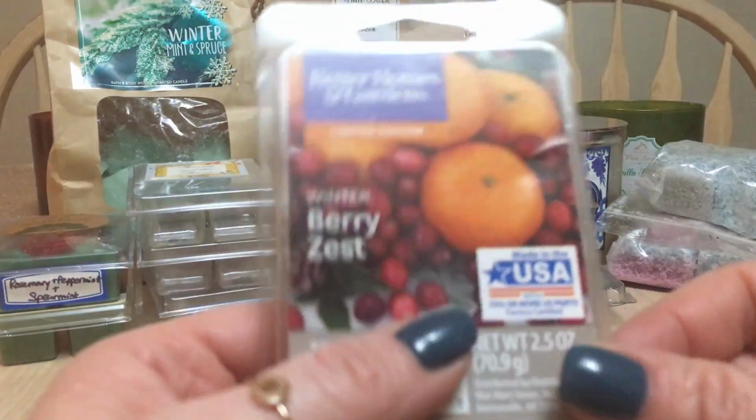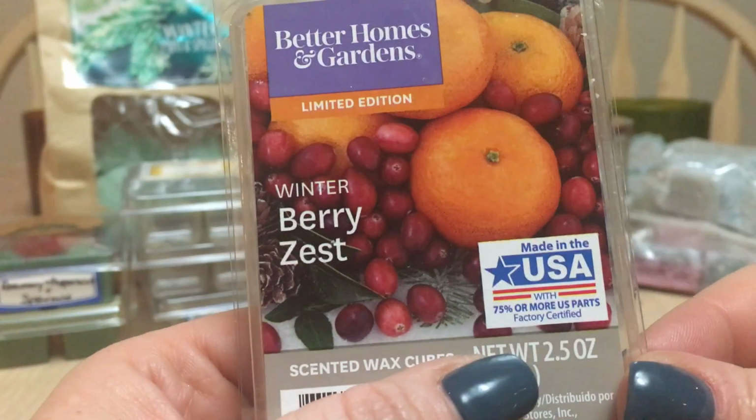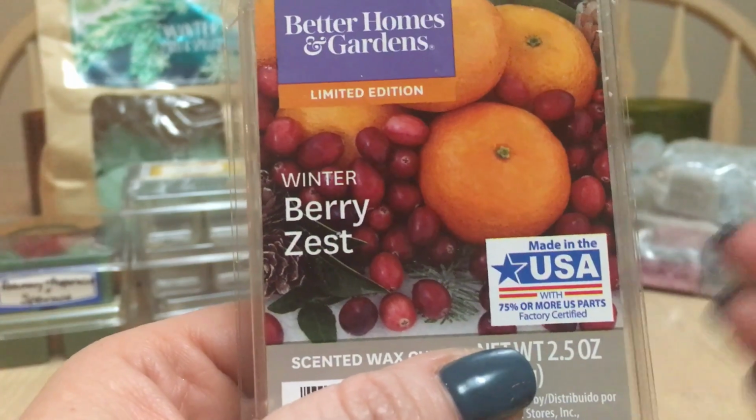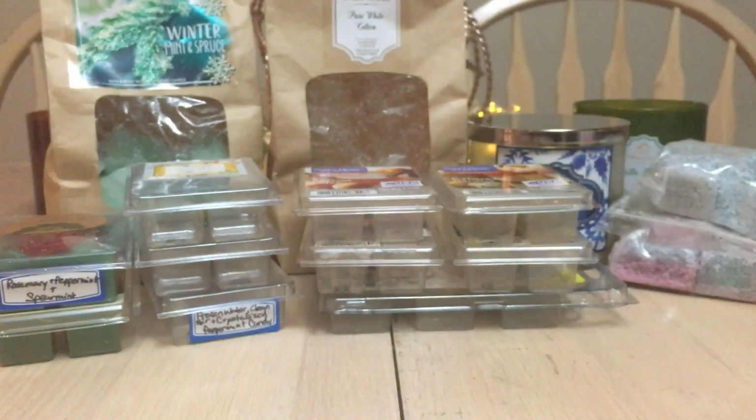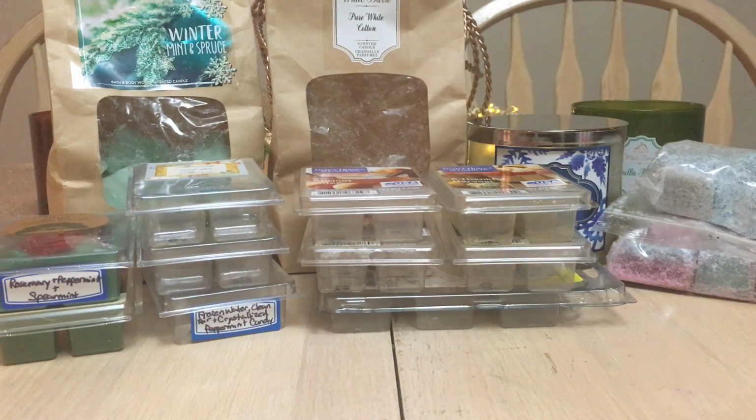Again, oh man, this is so good. Winter Berry Zest. Fantastic melt. I really enjoy this one. It has cranberries. It has definitely orange. Oh my gosh, it reminds me of something from the Body Shop from like the 90s. That's just a scent memory I'm getting right now.